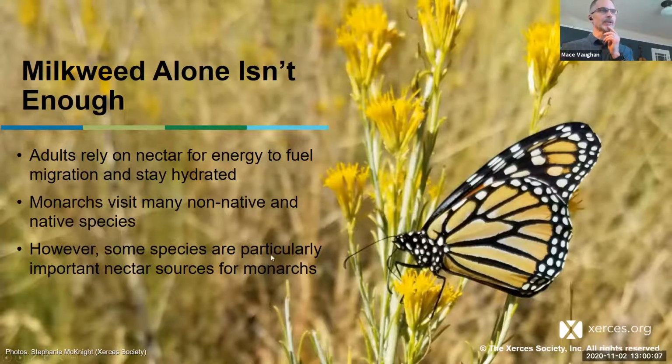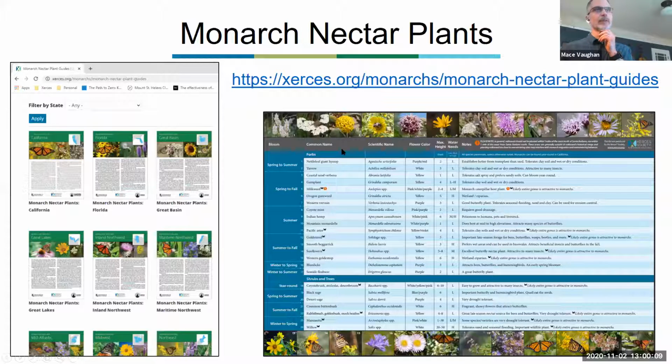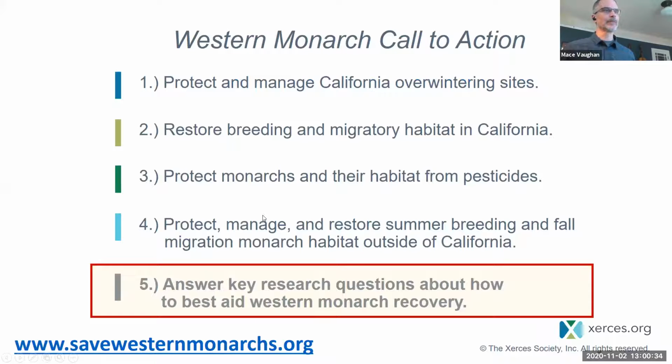And to help in that, Xerces has put together a whole series of monarch nectar plant guides, not only for California, but for the entirety of the United States, that can really help you make decisions about what the best nectar plants are. These lists are scientifically derived, gathered from the research community and from volunteers out there observing, to figure out the best nectar plants to plant to help fuel that migration.